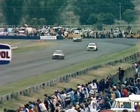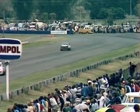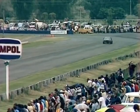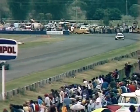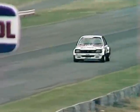Johnson's gone through. We wait now for Peter Brock to come down the straight to give us an idea of the distance between the two drivers. And as you can see, there goes Alan Grice through our screen now, and Peter Brock is a long way behind. There he is now coming through. So Peter Brock is more than 20 seconds behind easily.